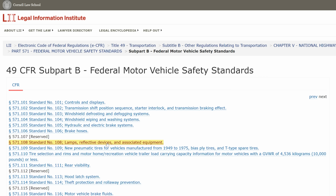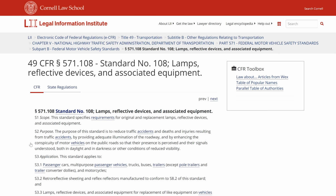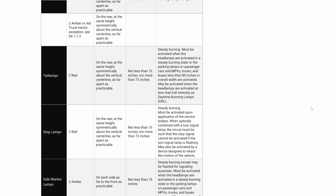Federal Motor Vehicle Safety Standard number 108, Lamps, Reflective Devices, and Associated Equipment, states that stop lamps are to be steady burning and must be activated upon application of the service brakes. That's it. There's no standard for G-force or meters per second squared deceleration or anything like that. They just have to come on when you apply the service brakes. But what are the service brakes?